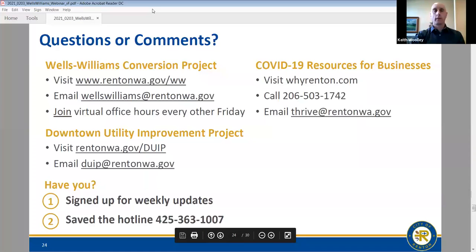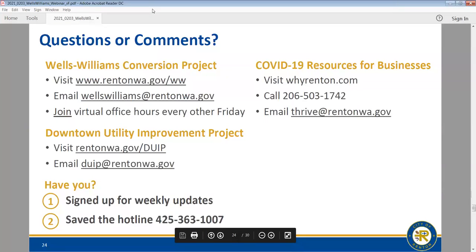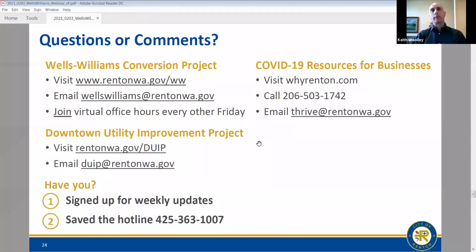Yes. Thank you. The first question is, how will this impact the safety in front of Renton High? Okay, well, I can answer first from the Wells Williams project. It doesn't, of course, because we stopped at Burnett. And safety in front of Renton High during the downtown utility improvement project, maybe Michael and Ann might chime in here, because I know in front of the Renton High School, South 2nd Street splits, two lanes north of the nice big planter strip with the really old trees, and two lanes to the south. And I don't know where the DUIP goes through there.